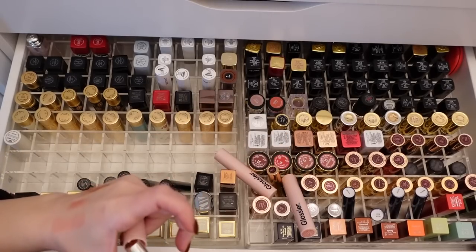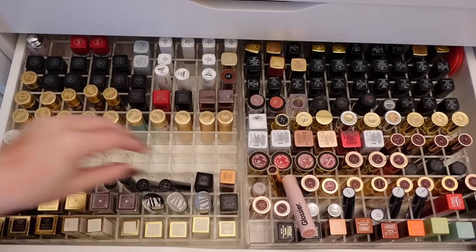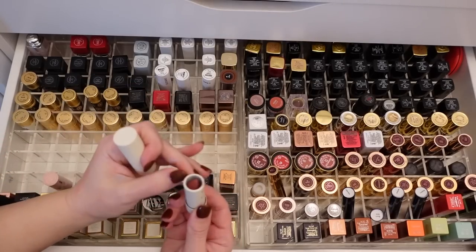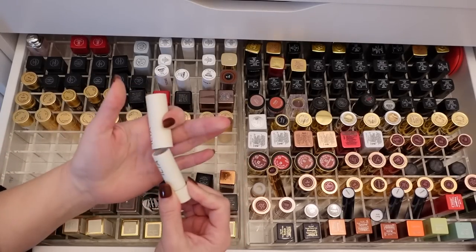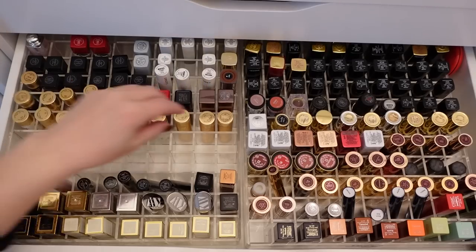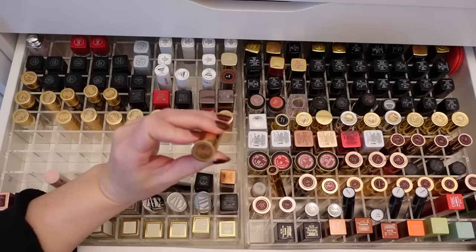I think I'm going to just keep Lucite. This is the one I use the most. Declutter those. And then I have this Ilia lip balm in Forever. I'm gonna declutter that. And then I've got all my Gucci lipsticks here. I don't think I'm gonna be decluttering any of the satin shades that I have.